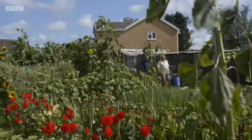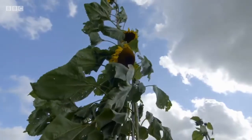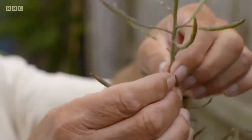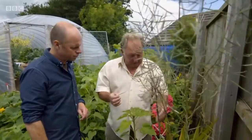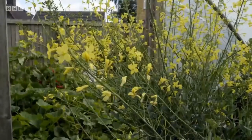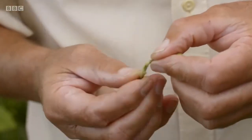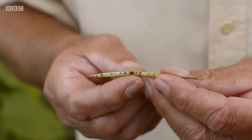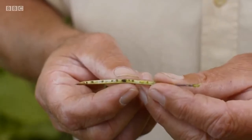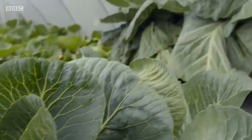You grow everything here, don't you, Phil? Yeah, a little bit of everything. This is the cabbage I grew last year. I kept the actual stalk, potted it up, and this spring it's shot a seed head up. Nice big yellow flowers. These are the pods, and if you just look inside, you can see all the seed there. It's a 12-month process. What variety did you start with? They were Tex. They originated as a cow cabbage years ago.